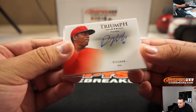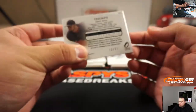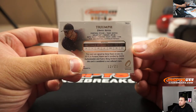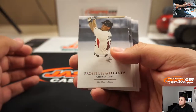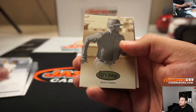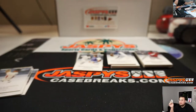And the auto is Reyes. Let me check the code. 12 of 21. Denyi Reyes, which is going to go to Brian. Next one, Chipper Jones, Trammell, McKenzie, Levine, and then Jonathan Torres, which is going to be numbered 6 of 17.